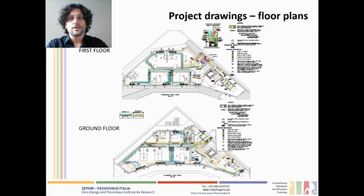Here you can see the floor plans, the first and the ground floor. After looking at the project more closely, we could make it a little bit more compact, even though it still shows a quite unfavorable form factor. It consists of several office rooms, a couple of meeting rooms on the right wing of the building, some storage room, and a lift.